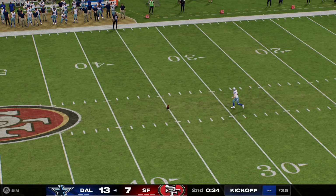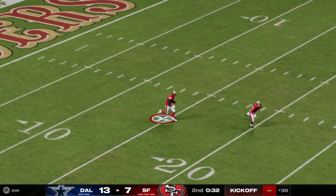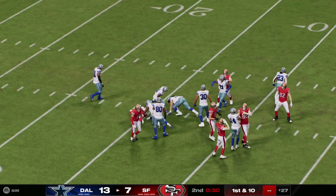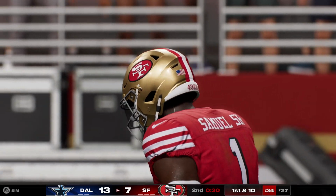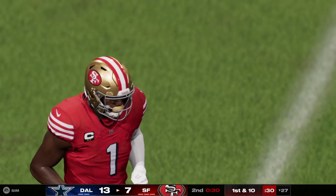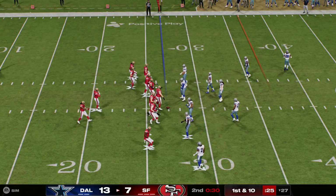Still a little time. Final minute of this first half. We'll see if they can do anything with this kickoff that is coming their way. And it'll be brought down past the 25. Decent field position to start this drive. The Niners offense going to get it one last time here late in the opening half. The deficit, 6 points. So a touchdown here would be mighty nice for the offense. See what they can do on this drive.